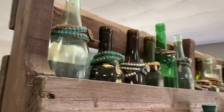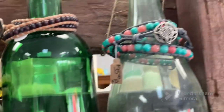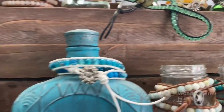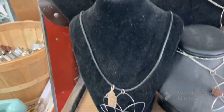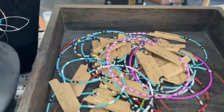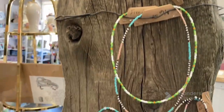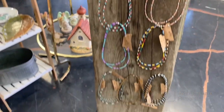And Angie from Free Spirit Designs makes these beautiful bracelets. Aren't they gorgeous? All different natural stones. She's got some of her wire ones as well. And anklets. Look at all the colors, you guys. Tons. It's summer. Anklet season is here. She also has the chokers, a lot of times to go with the anklets. Lots and lots and lots of different colors.